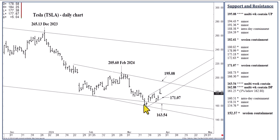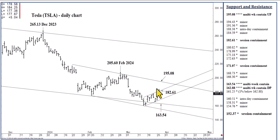171.07 can contain session weakness, and once tested, we can round back up to some variation of the 182.61 channel top within 2 to 3 days.